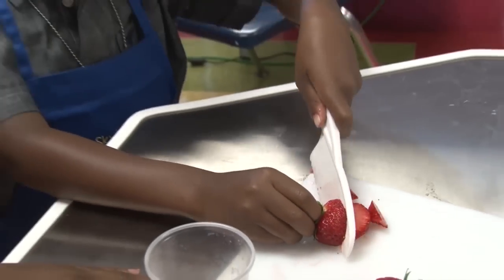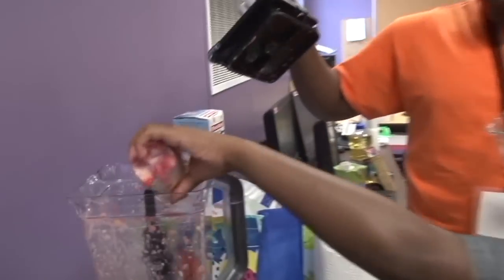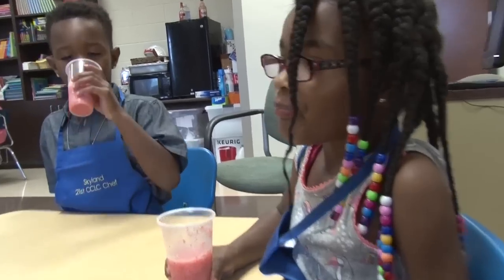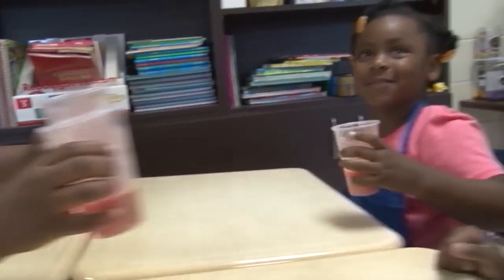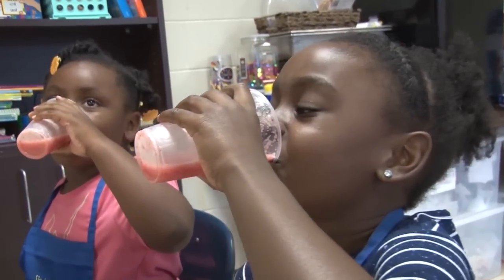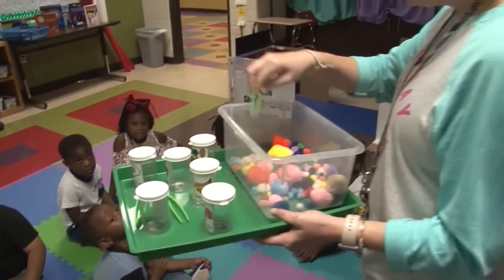They learned about healthy habits, so their smoothies are healthy choices. And so they were able to cut the fruit and prepare it and then make smoothies and then actually were able to enjoy the smoothies and drink them. We have about 50 kids in our program this summer, and it's just great because they can continue learning into the summer, and they're getting to have so much fun. They are having a blast every day.